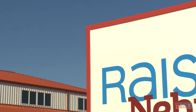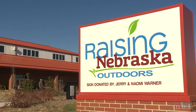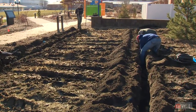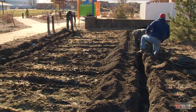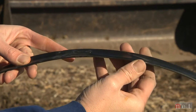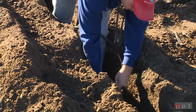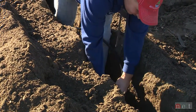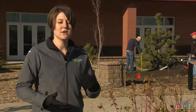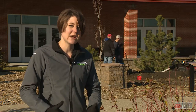So today out at Raising Nebraska, we are installing the subsurface drip irrigation. It takes that drip tape and puts it 12 inches into the ground. And that's good for a lot of reasons. For one, we don't have to worry quite so much about picking that drip tape up every year, making sure we don't hit it with equipment or with a shovel or anything along those lines. It also cuts down on the evaporation because the water is released below the soil surface, and so it's directly in contact with those plant roots. So that's one of the benefits of subsurface drip irrigation.